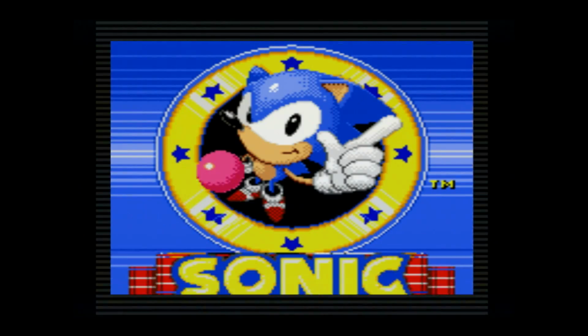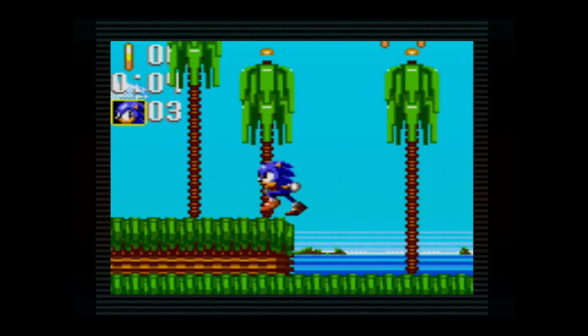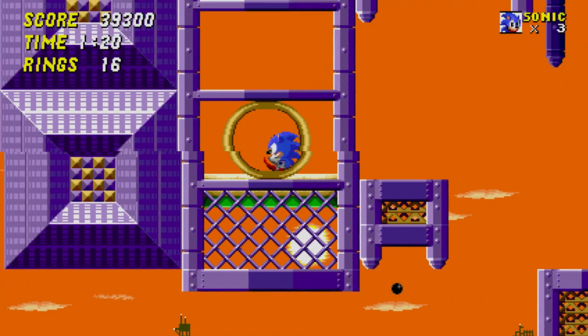Sonic the Hedgehog, Triple Trouble. To my surprise, this game actually is really good. Now, it's still a Game Gear Sonic game, so it can't be anything particularly amazing, but I think this game is designed well enough to be a quality companion to the Genesis titles.